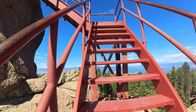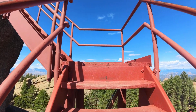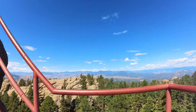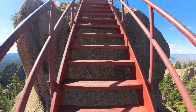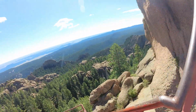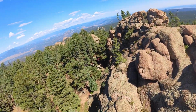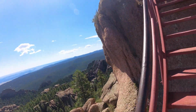All right, here we are on the last 2 flights. 1, 2, 3, 4, 5, 6, 7, 8, 9, 10, 11, 12, 13. And then, so let me see how many flights we got. We got 1, 2, 3, 4, 5, 6, 7. Looks like 7 total flights.